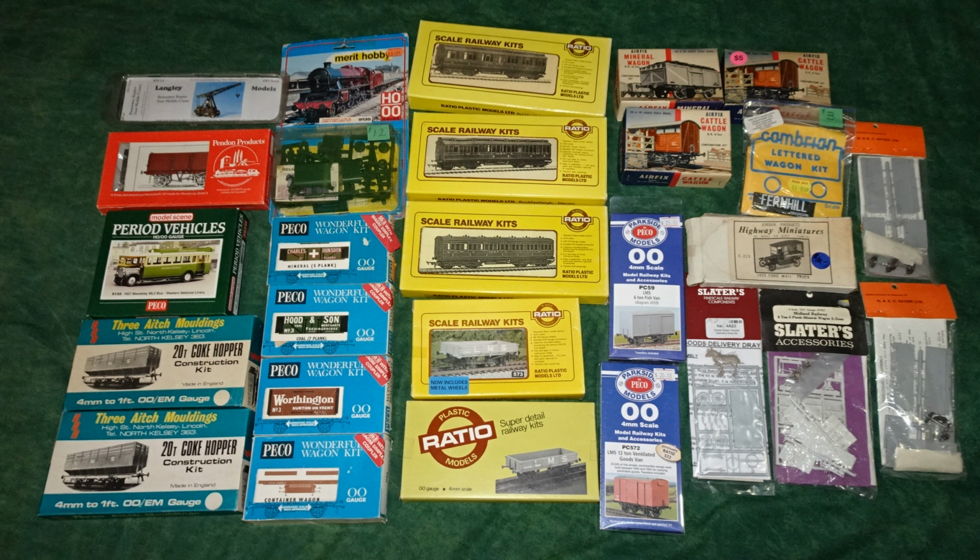This will just be a brief video to review all of the unbuilt rolling stock kits that I currently have on hand, chiefly with a view to soliciting feedback as to what folks might be most interested in seeing featured in a build video. So if you see something here you'd like to see me build, please let me know in the comments below.